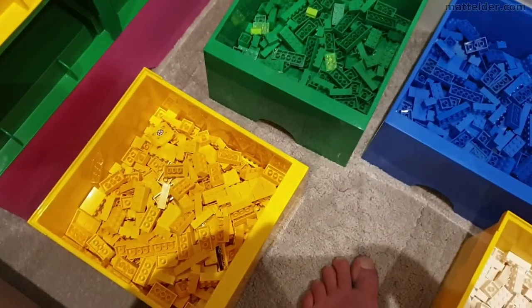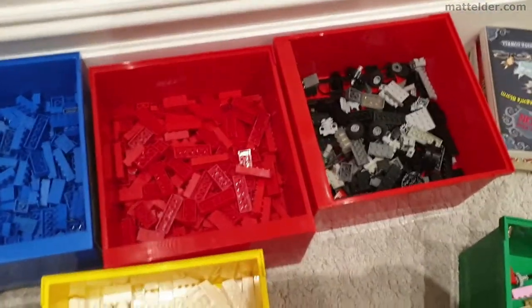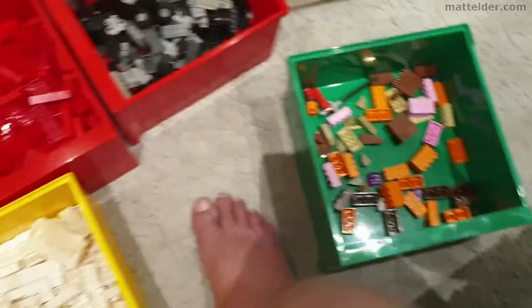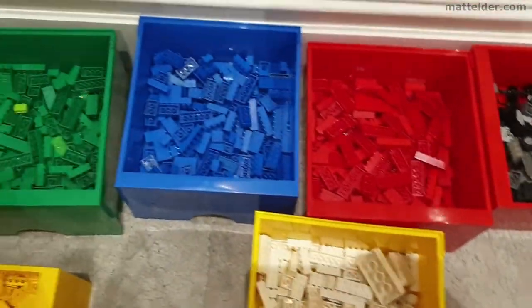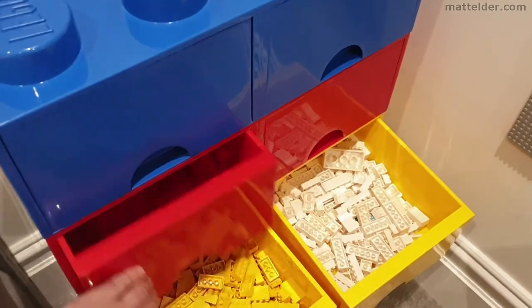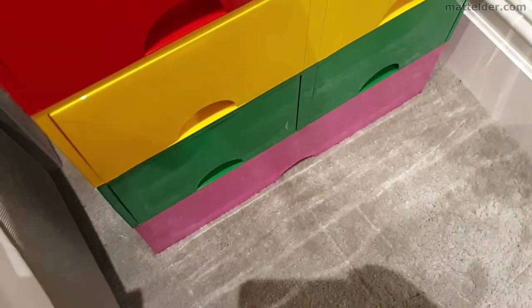So the thing with having a Lego wall is then you also need to have lots of pieces. So I've just been through and sorted out all the pieces as well. It probably won't stay like that for very long, but gives a bit of an idea of the selection that people have that they can go through and build their little creations on the Lego wall. And then all back in to their place, ready for some Lego action.